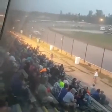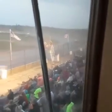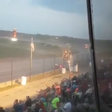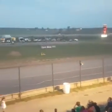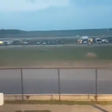Lap traffic about to become a problem as they go into turn 4. Mike Daniel with the 97 car, not having a great night here. He is last on the field, about to go on down. Continuing on with 2 down the back straightaway they go.